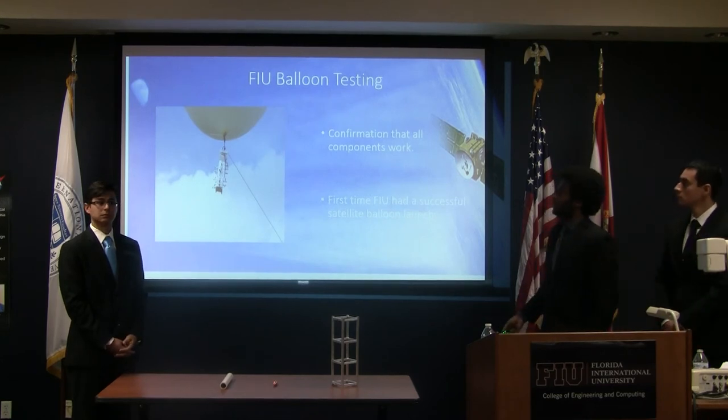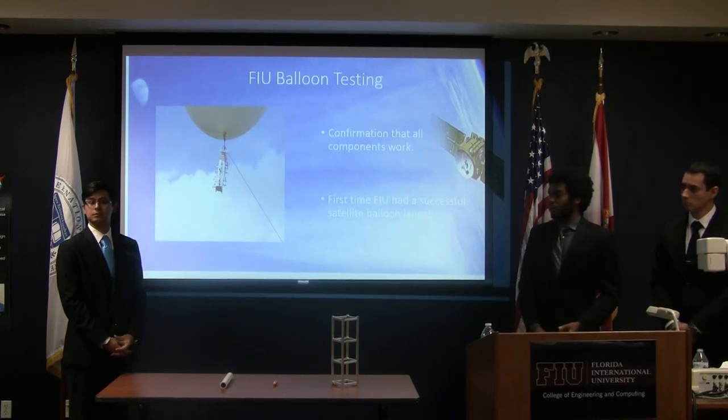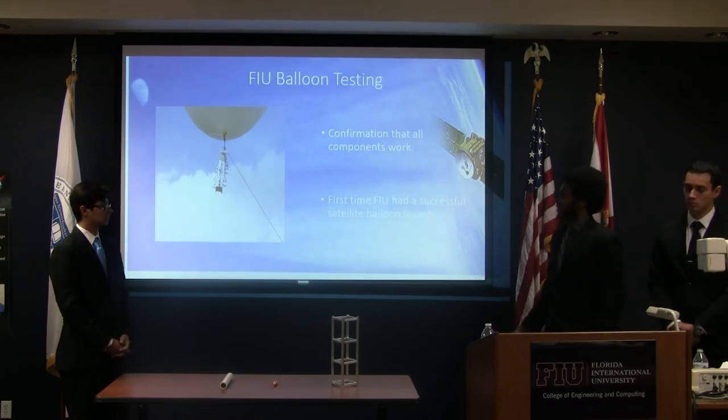So what we wanted to do initially was have a tethered balloon launch. We're using a helium weather balloon. We're going to hold the satellite using a rope and anchoring it to about 30 feet or so, and to see if we're going to collect all the necessary data.